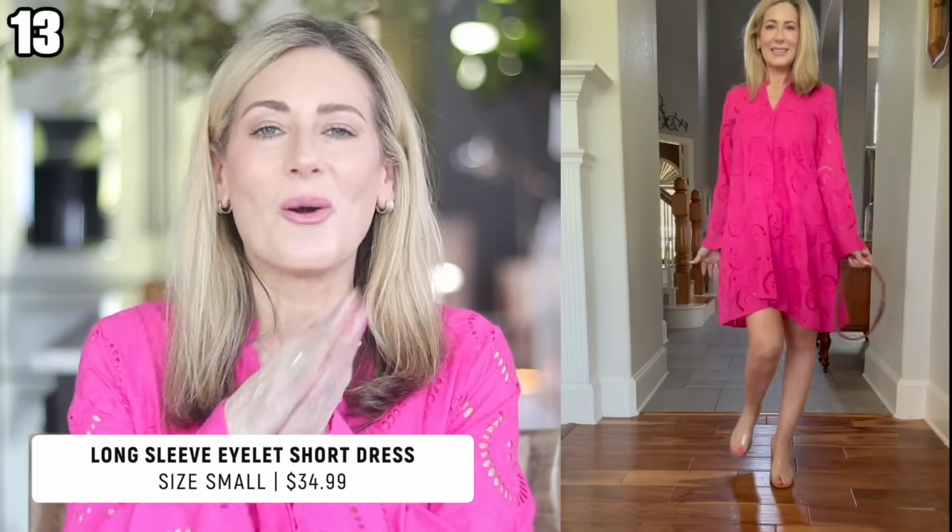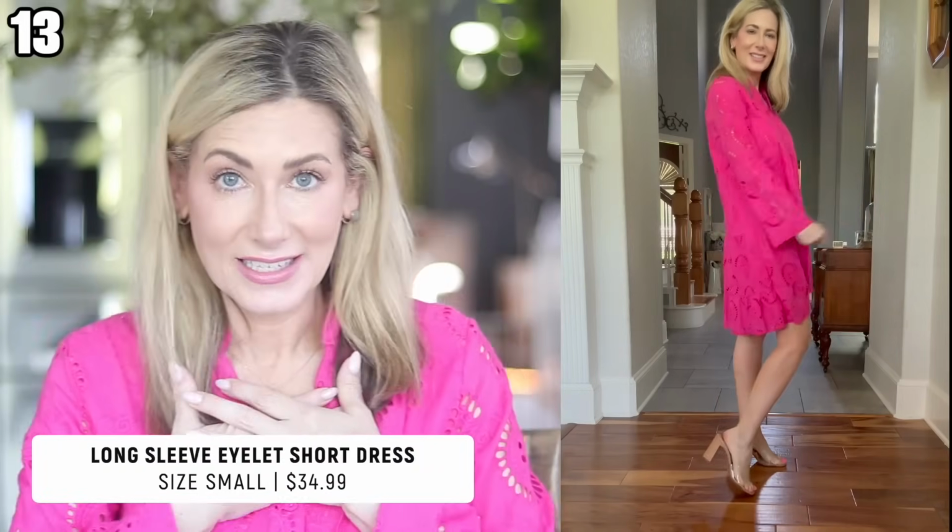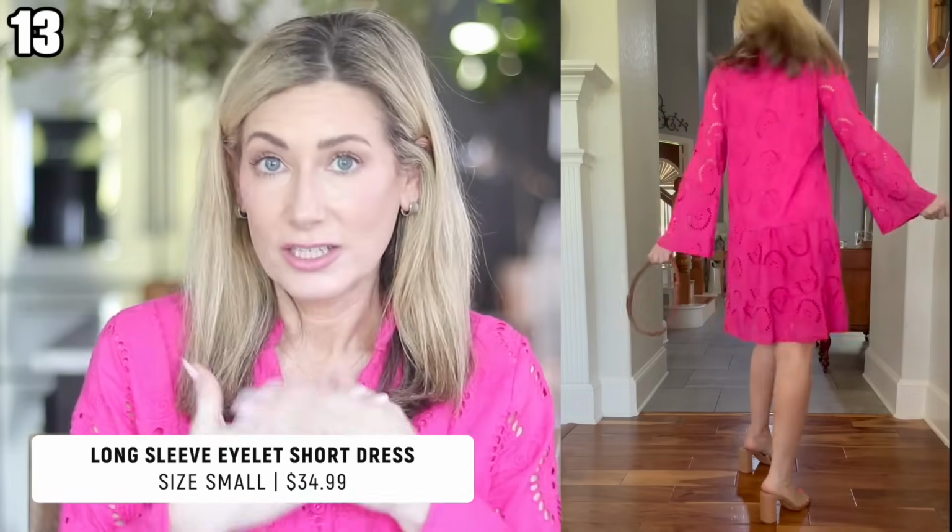Lucky 13 is this beautiful find, and I'm so happy because I bought this last year to wear to my friend's daughter's first birthday party. It was a pink floral theme, so we dressed for the theme, and this sold out so quickly. It's back. Look at the detail. Look at the bell sleeve.